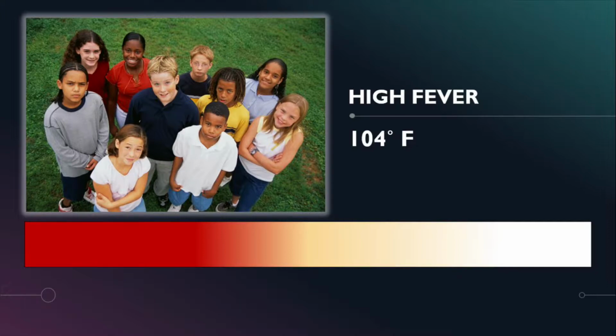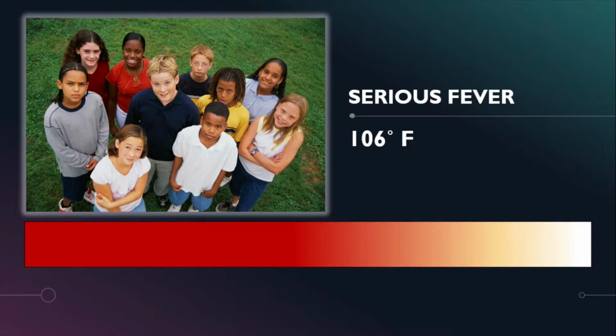Over 105 degrees Fahrenheit is also a high fever. However, it suggests a higher risk of bacterial infection. Finally, over 106 degrees Fahrenheit is a serious fever. The fever itself can be harmful. It should not be treated at home and requires immediate medical attention.